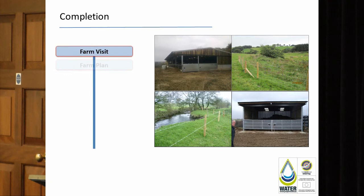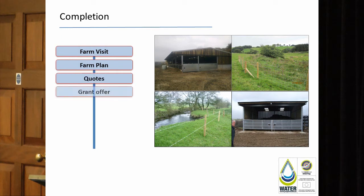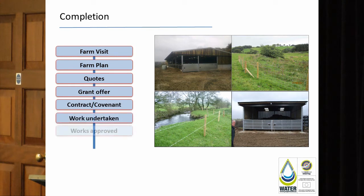So on completion, hopefully we've got a much nicer picture of conditions on the ground. There is a suite of investigations, monitoring and sampling going on, so that in terms of quantity and quality we can be a bit more defined about those improvements. That's something that Adrian is going to talk about shortly.